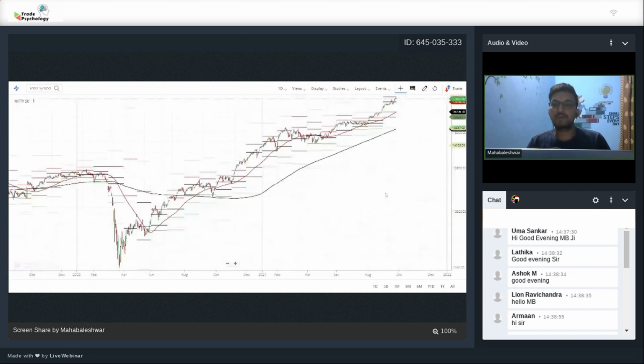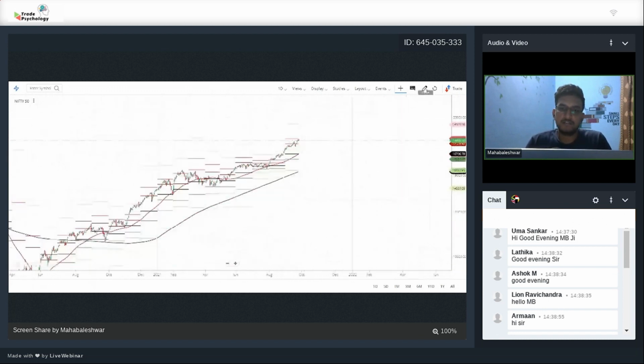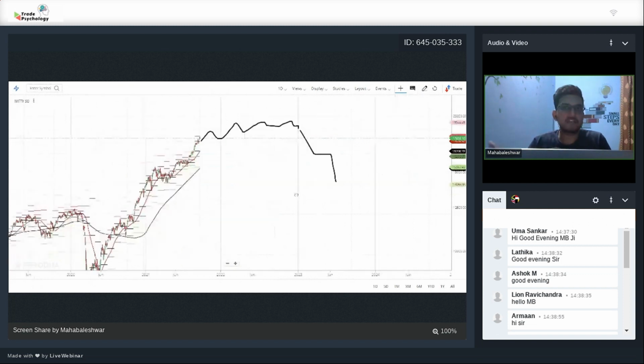So this is how you need to read the market. A lot of people, when you go and do research, will be predicting it's a bubble and it will crash and all. But this is what the bull run will look like, right? It happens every 3 years. Every 3 years there will be a bull run, and after that there will be a consolidation phase and some minor correction for 6 months. This is how the cycles of the market work.